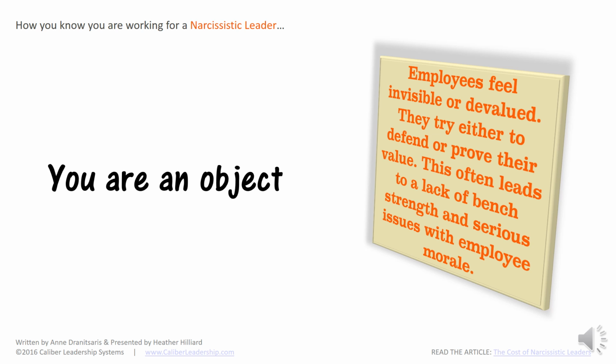As a result, there is a lack of bench strength and the organization struggles to grow and perform given the inexperience of the people below the narcissistic leader. In the case of my CEO client, the company has stalled out as he has not put in place an experienced leadership team to run the operations. His next level managers end up working long hours to compensate for their lack of development and experience. But no matter how hard they try, they are always to blame for the problems in the company.